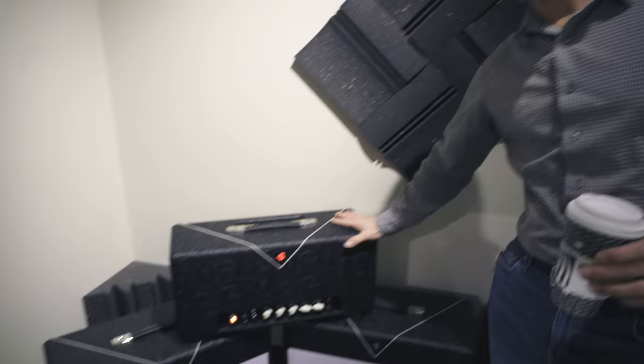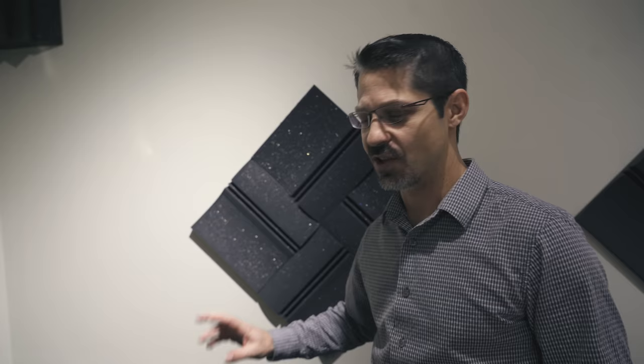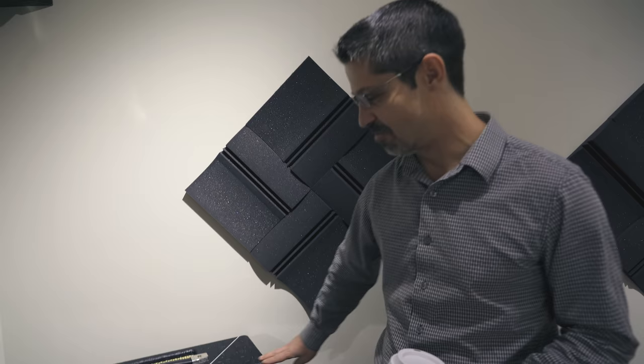Yeah. Sweet. It's a Divided by 13 AMW39. This is Fred's version of a Marshall style amp. It's 39 watts. It's beautiful. I mean, I love the look of it. Just look at it. Oh my God. Yeah, we call this Ace in the Hole Tolex grill combo. It's gorgeous. I love it. This is like, I want this in my house right now.